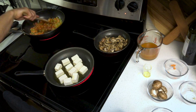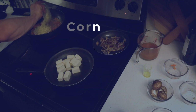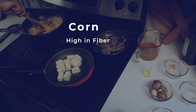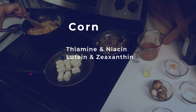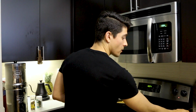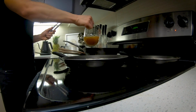So while the tofu's going, I'm also going to add the corn back to our stew. Now, one of the reasons I love to cook with frozen corn is that corn is actually really high in fiber, as you could imagine, or maybe you know from experience. It's also high in thiamine and niacin, and also lutein and zeaxanthin, which is also really good for our eyes. This is where I'm also going to add the rest of our veggie broth, bring it up to a little bit more of a stew.